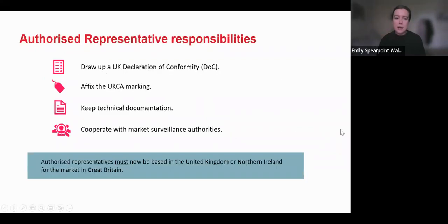We also have some further guidance on authorised representatives. So the responsibilities of authorised representatives can vary significantly and may depend on specific product requirements, as well as what agreements they have made with manufacturers that require the use of an authorised representative to export goods to the EU. It is important to note that in most cases, authorised representatives are voluntary. We would really encourage you to check the specific product guidance on gov.uk, as it may be mandatory with certain product areas. As an authorised representative, your responsibilities may include drawing up a UK declaration of conformity, affixing the relevant marking, such as the UKCA marking, keeping technical documentation, and cooperating with UK market surveillance authorities when requested.